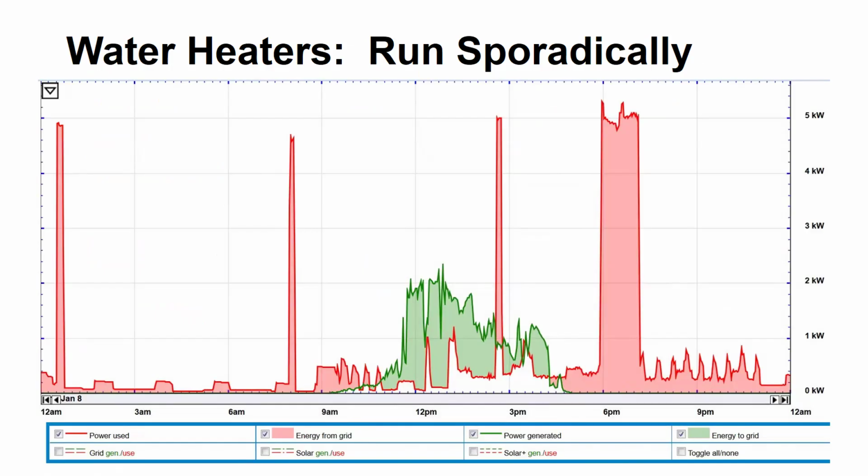This graphic here is a friend of mine, Kevin's house in Seattle, on a January day. The green is the output of his solar system, not very much, in Seattle in January. The red is the electricity consumption, and the four big spikes, three of them for about 15 minutes and one for about an hour, 6 p.m., are the water heater coming on. 4.4 kW, the largest load in his home.